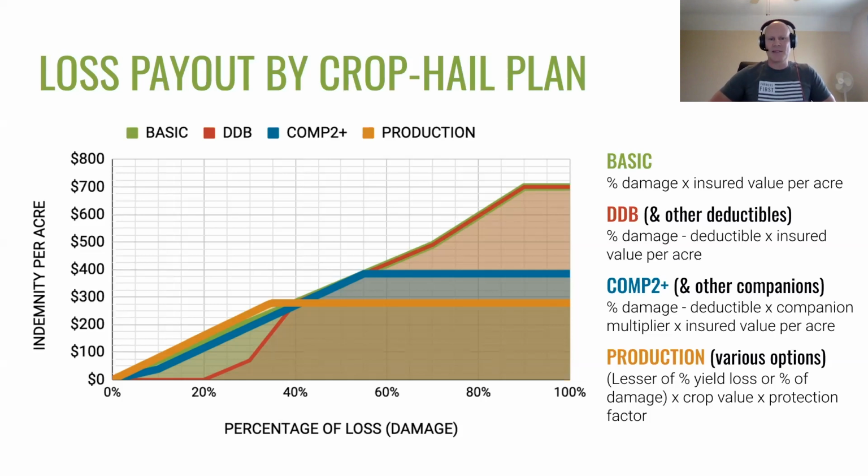The blue line is the Companion 2 Plus that we spoke about, where it doubles up once you get past a 10% loss. And so you'll see a little jog there in the graph. And then once you get maxed out at about 55 points of loss, it just flatlines because you've paid out the entire liability on the policy.